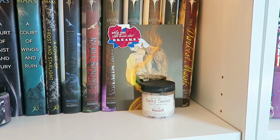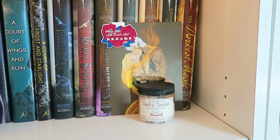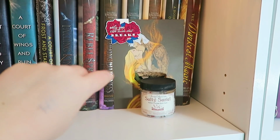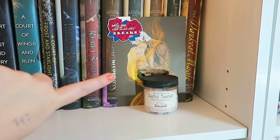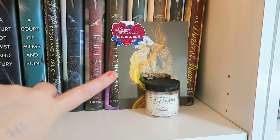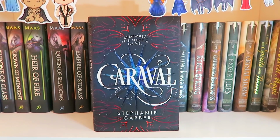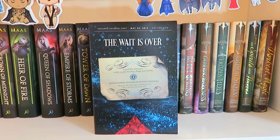Right here I have some bath salts that I got from Fake Crate, an ACOTAR quote magnetic bookmark from Unicorn Crate, and then a print of Aelin and Rowan from an Enchanted Fandoms box. Caraval by Stephanie Garber, and Legendary by Stephanie Garber as well.